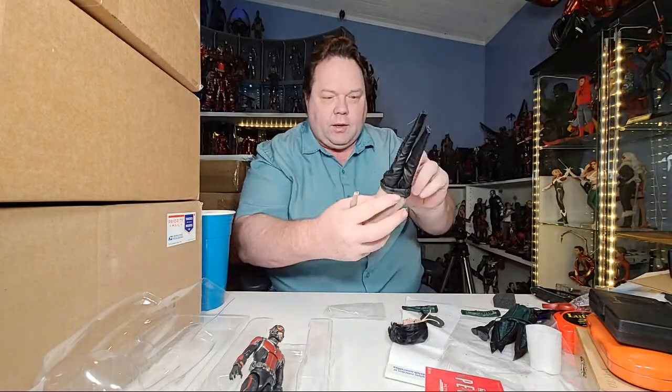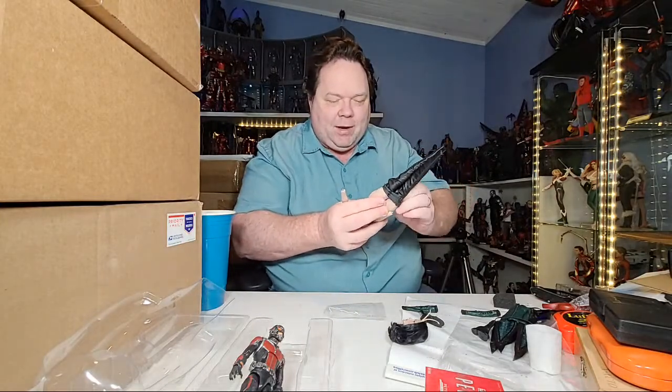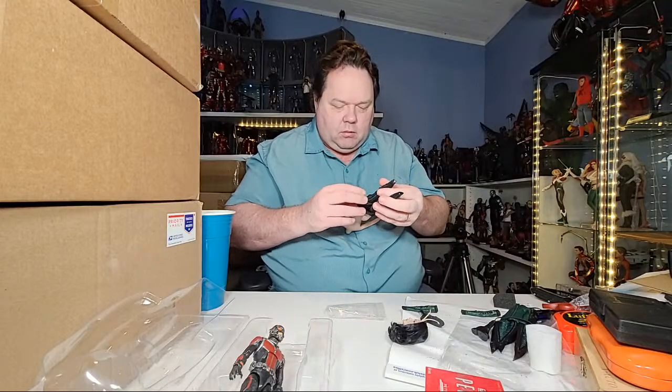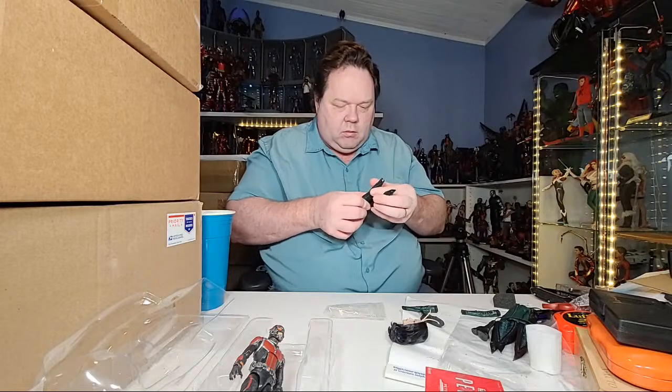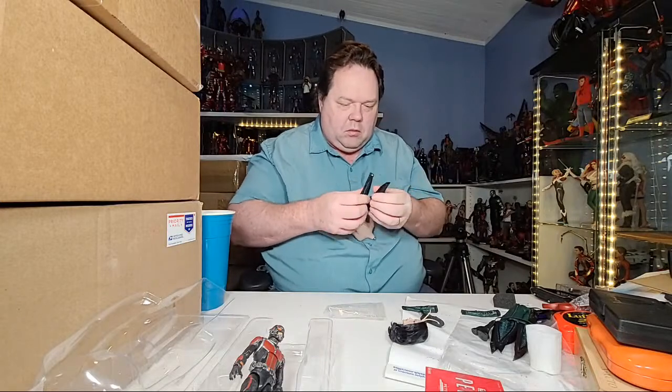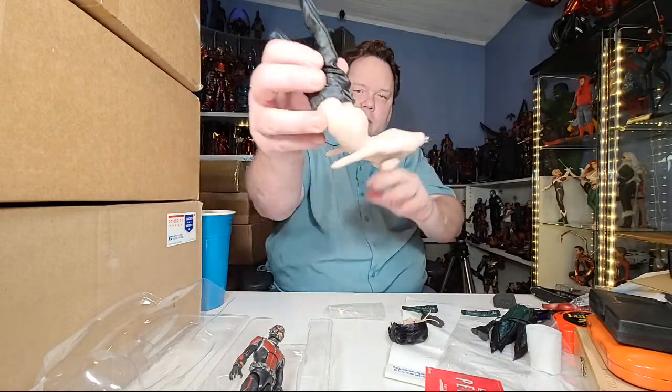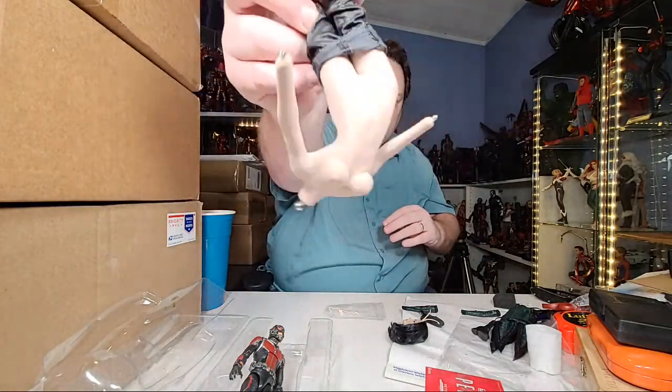Now that I've folded the waistband of the pants down, it's happening now. By the way, in case you're curious, this Phicen's very articulated.